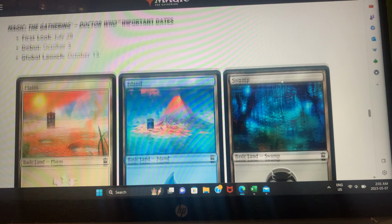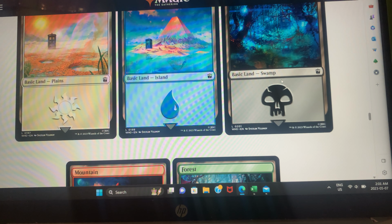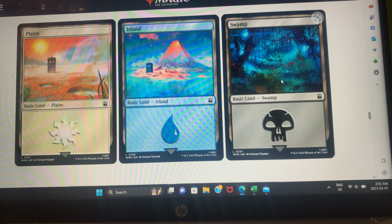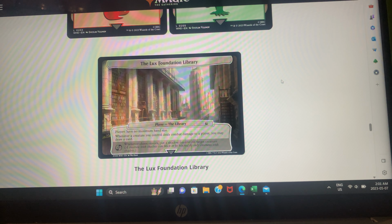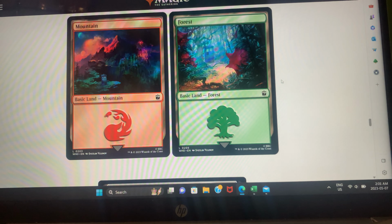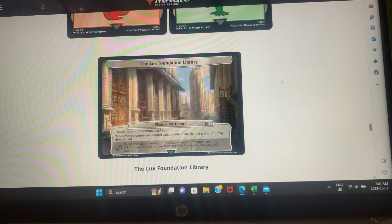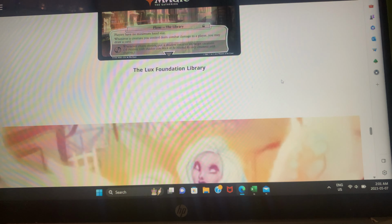But they also have some themed basics, similarly to how Warhammer had themed basics. So that's interesting. I think they said there's 2 runs of lands, so this is one of them, and then there'll be another batch. And then here's the Lux Foundation library for Planechase.